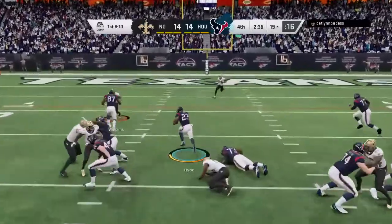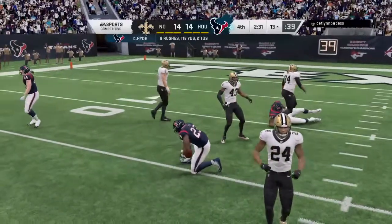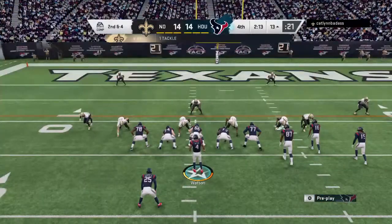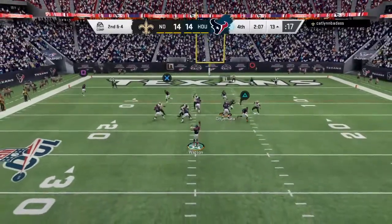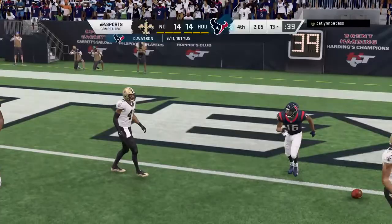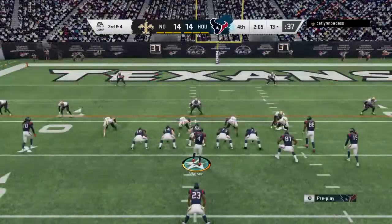First down, a run with Hyde. And good downhill running. He's got 6 yards down to the 13. They don't need to run another play here before the 2-minute warning. Let's see if they do it anyway. On second down and 4, Watson, and he almost intercepted it. They haven't picked a ball off yet. That probably should have been their first.